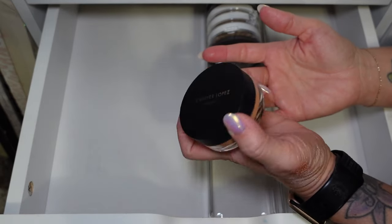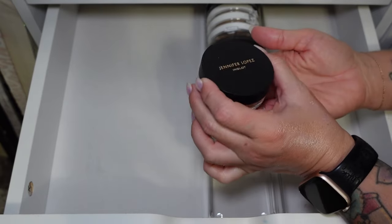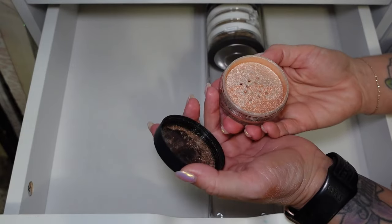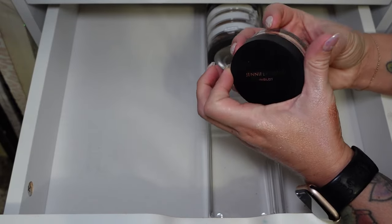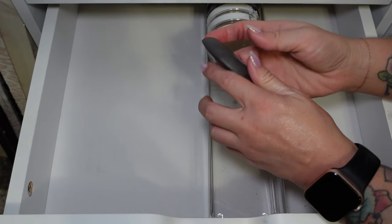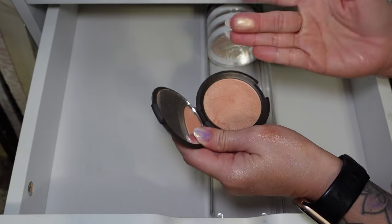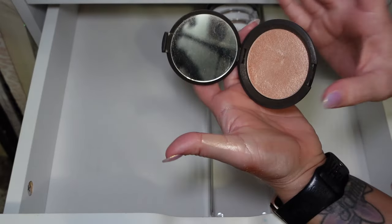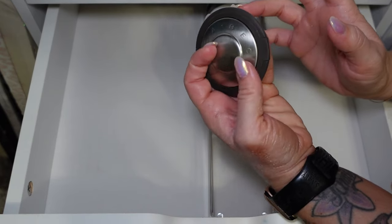Okay, this one's not going anywhere. This is the Jennifer Lopez and Inglot in the shade Radiant. I picked this up when I was in England. You know I'm not getting rid of it. It was the last one that they had in stock. Look how stunning that is. I don't even need to swatch it. You can just tell in the container. Becca Champagne Pop. You know this is a cult classic. As much as I want to keep it though, okay, I'm keeping it. I thought it was going to be a little more dried out. You haven't used it in a while. Let me put this on the table so I use it more often.